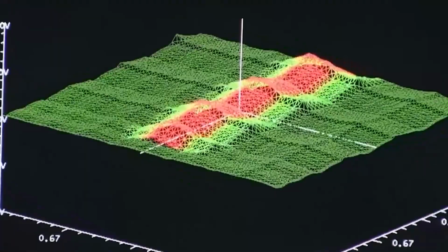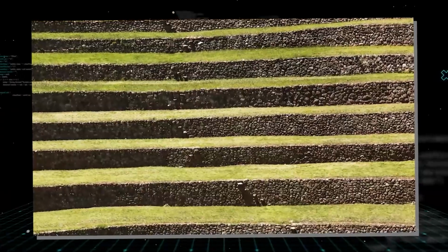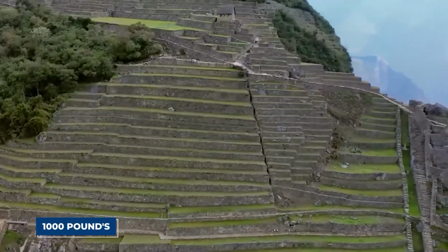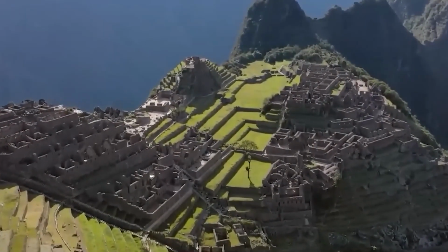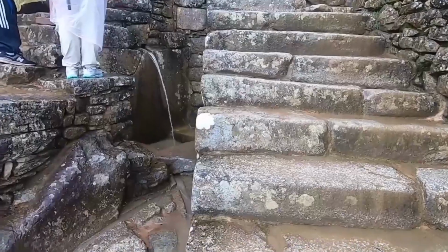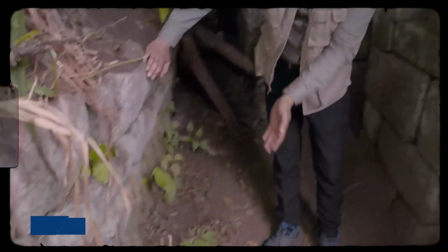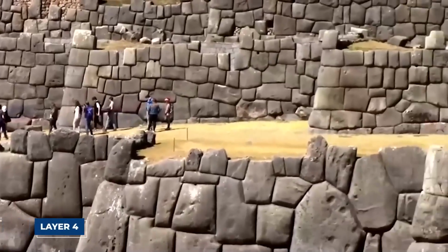The 2026 scans show that each terrace is a sandwich of different materials. Layer 1 is a base of huge stones, some weighing over 1,000 pounds. They are placed to handle the weight of the mountain. Layer 2 is a mix of smaller rocks and gravel. This layer lets water flow through but stops the soil from washing away. Layer 3 is a special layer of sand. Layer 4 is the rich topsoil.